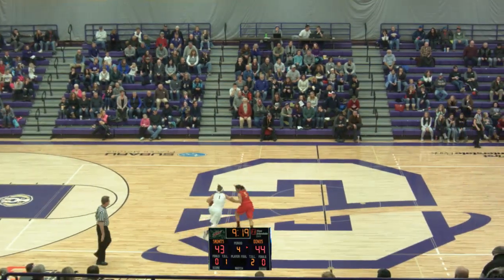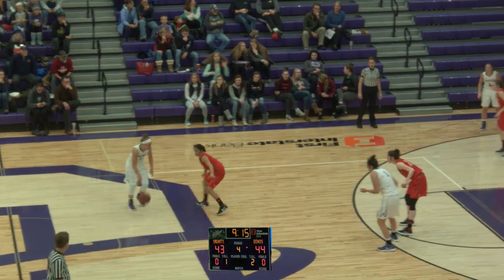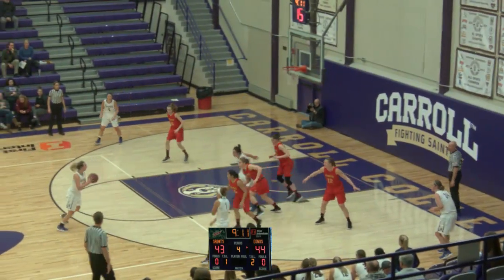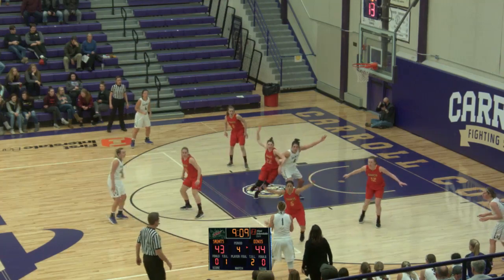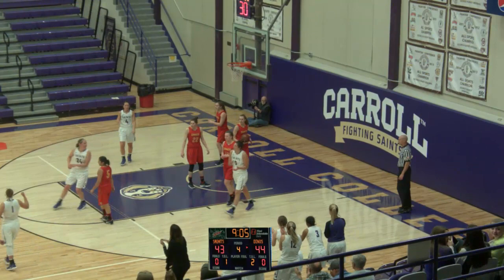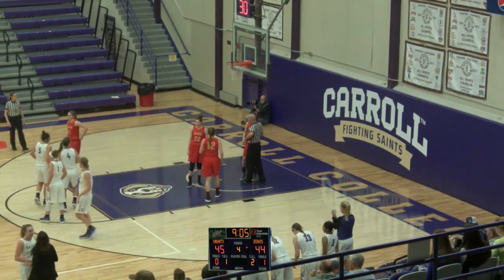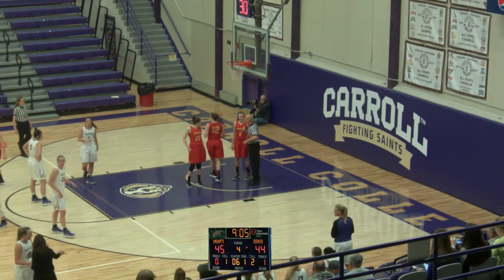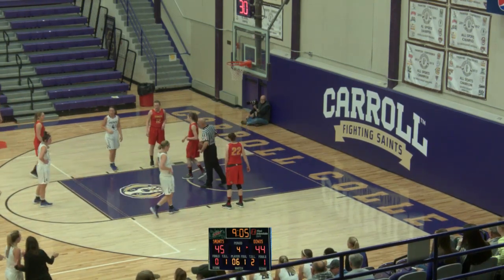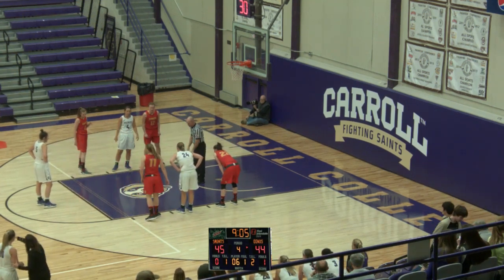Pastor bringing it up, Matu ball hawking once again. She's doing a great job. Reminiscent of one Ife Kalajaye for the Carroll men's basketball team, guarding guys up and down the court. Pastor gets it down to Dowdy. Dowdy with the and one bucket. And she will go to the line to shoot her and one shot to make it a 3-point play. And she is playing an amazing second half here. Puts the Saints back up 45-44.